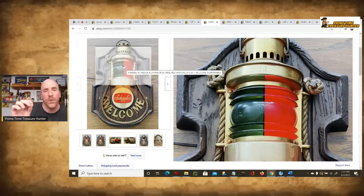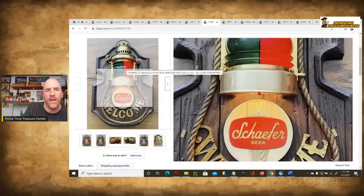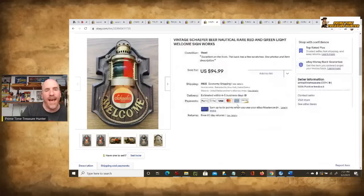But in terms of what makes this worth much more money than your average Schaefer nautical welcome sign, normally when you see them, the light is either all red or all green. It's very unusual to find a combination of half red and half green. And by doing the research on the item to figure that out, that helped me get a $95 sale on this item.